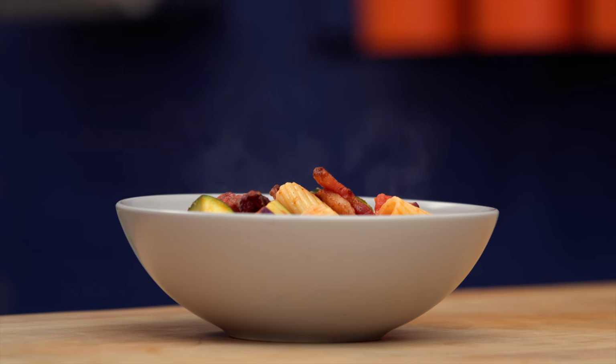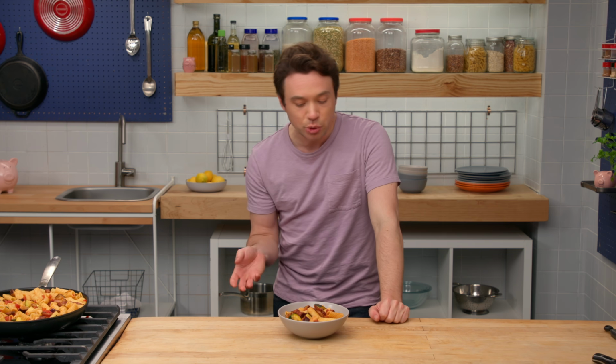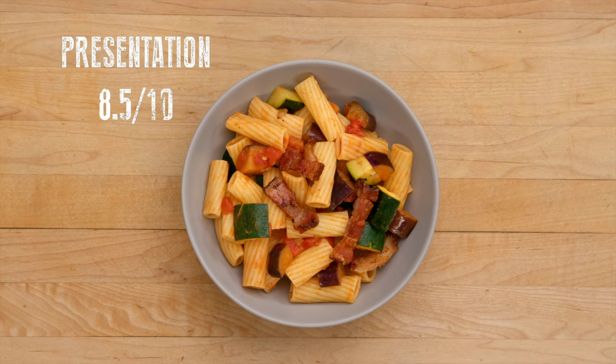Okay, so this looks pretty great. A very appetizing pasta with multiple colors. The things are cut to the right size. You can tell the pasta's not overcooked. Without being too nitpicky, to me, I would like a little more of a glossy sheen. This is where cheese or finishing with olive oil would come in. But overall, I think this looks very appetizing, and I give it an 8.5 on looks.